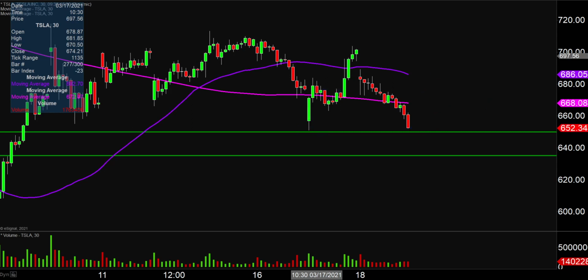And if there is any sort of bounce, first key area of resistance, watch very closely, is going to be that pink line right there, the 200 period moving average, currently valued at $668. And then the next key level would be that purple line up there, the 50 period moving average, currently valued at $686. So keep your eye on those as levels of resistance if there is any sort of attempted bounces. But yeah, right now, no doubt about it, quite a bit of downward selling pressure has certainly shown up.